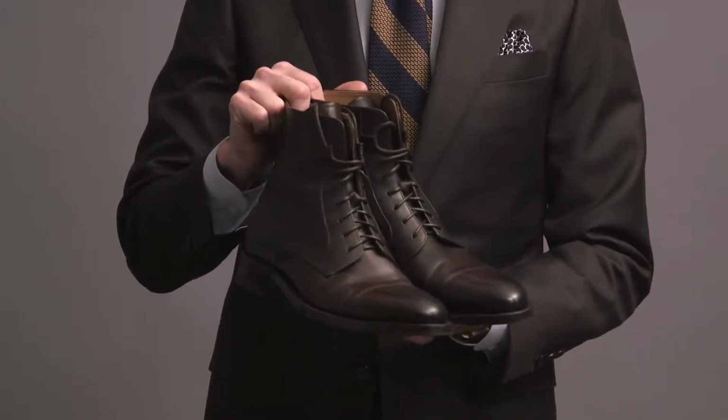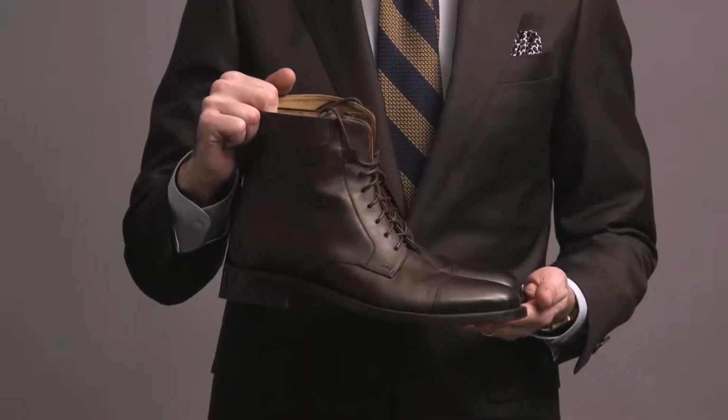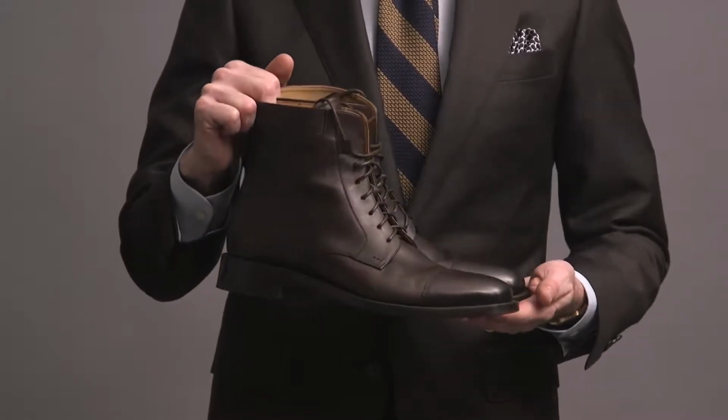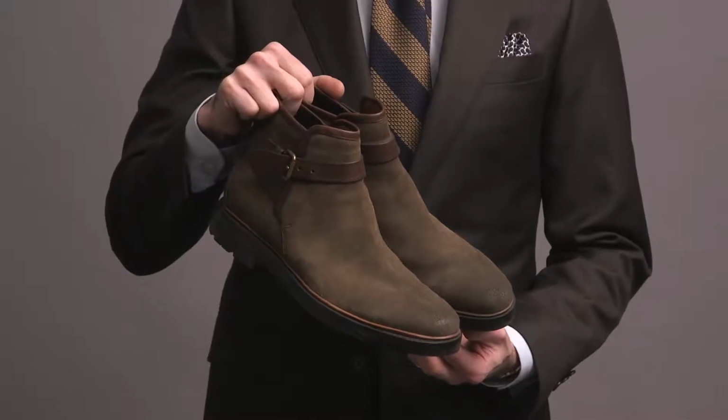They're a little easier to wear with a suit, in my opinion, and they will dress up denim a little more than the wingtip boots, but this is a really nice pair of boots. From dressy to more casual, now we have these Jodhpur boots in an olive suede by Coach.